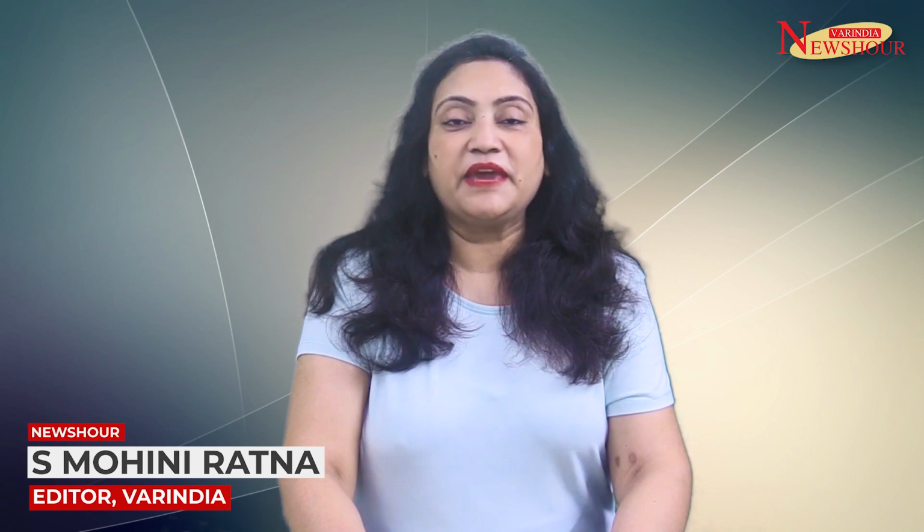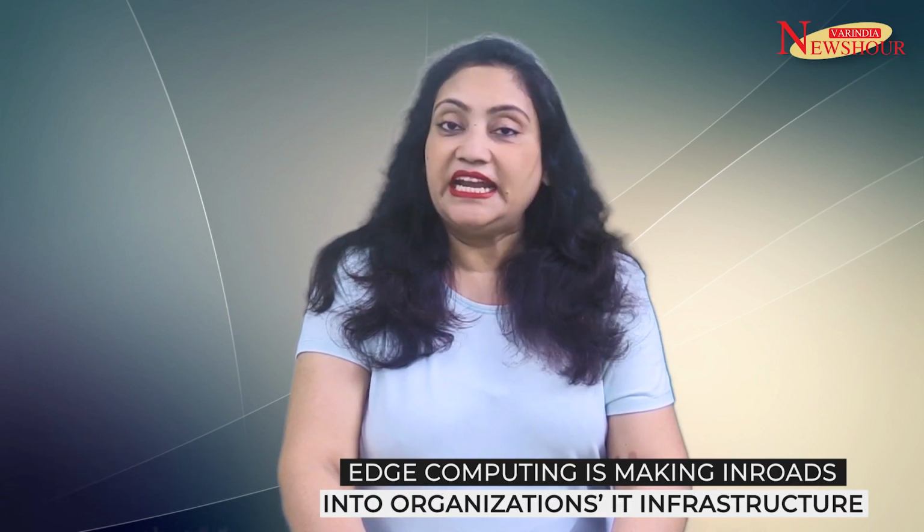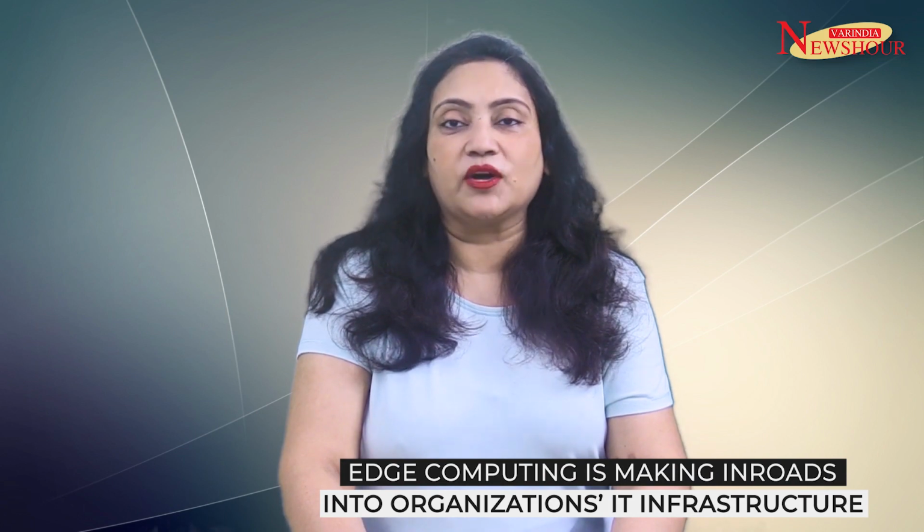Edge computing is making inroads into organizations' IT infrastructure. Data center is critical to an organization's performance and success. This decision needs to be taken with due diligence. Cloud computing has played an integral role in building modern network architecture.